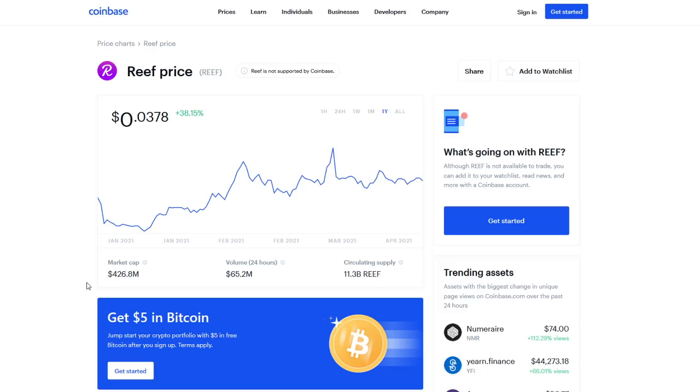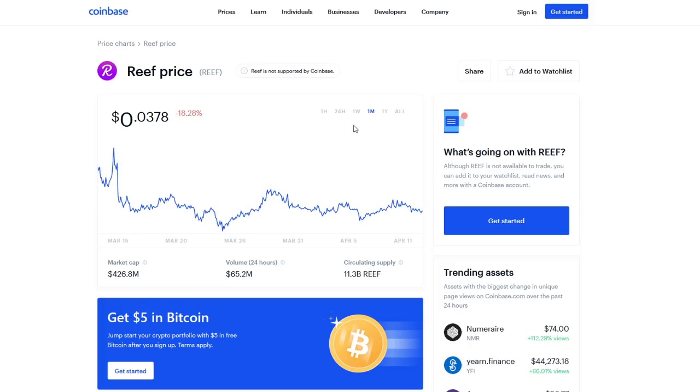I do want to talk more about the market cap being so low, though. This is more of a high risk, high reward type scenario, where we have a market cap of 426.8 million, the volume in the last 24 hours being 65.2 million, and the circulating supply being 11.3 billion Reef. So Reef is definitely one that could be considered a very good way to jump in on a high risk, high reward coin. This will continue to be a high risk, high reward.